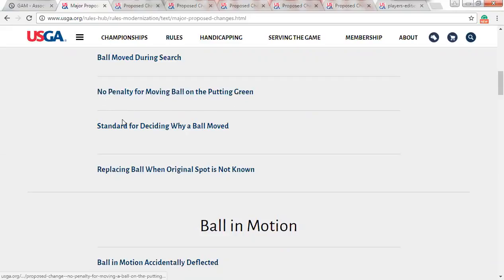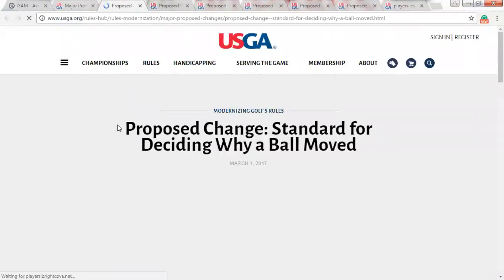Right. I'm just curious. So this is the USGA. What about the R&A? Are they together? Yeah, they do it together. They made a joint proposal, and then they were both worldwide. All right, so this one here, standard for why the ball is moved.